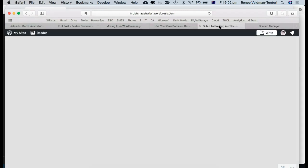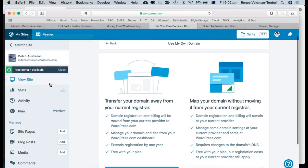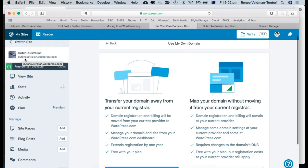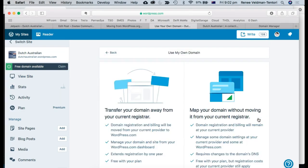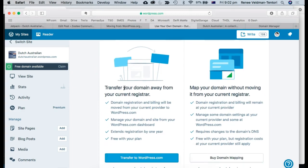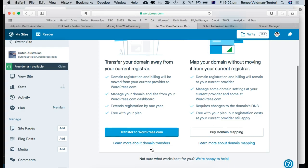With transferring the domain, I need to first do that here within WordPress.com in the dashboard. So in my dutchaustralian.wordpress.com, here I want to claim this free domain, already own a domain, use a domain I own, and transfer your domain away from your current registrar. At first I was thinking, oh, I've paid up a year and I'm kind of losing that 20 euros that I've paid for. But that's part of the package I've just bought with WordPress.com anyway, through until November 2019.